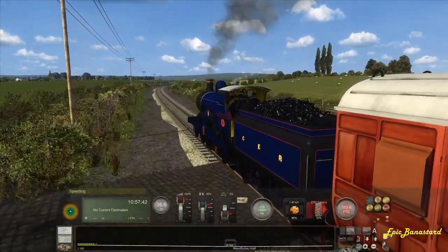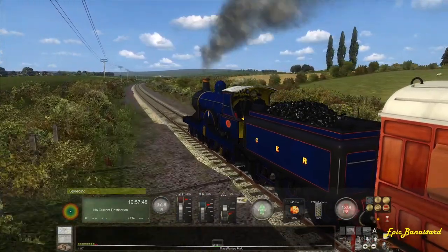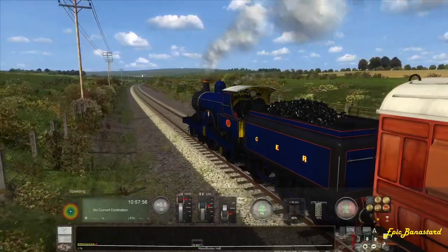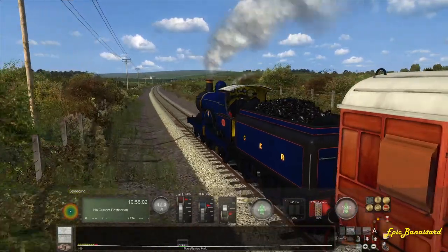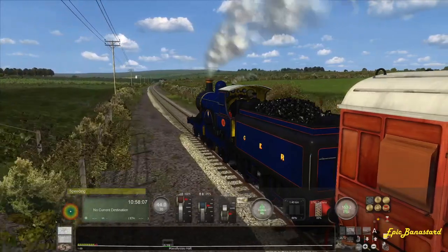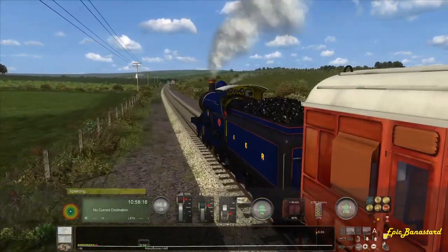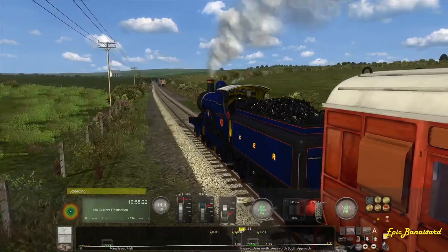Ah, here we go. Now we're picking up speed. I am speed. If I can get this thing going 60, I'll be pleased. If I can't, well, you know. Yeah, must be. Come on. Almost. Almost 50, at least. It's a good start.